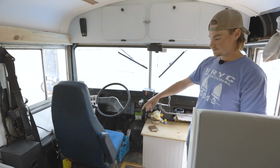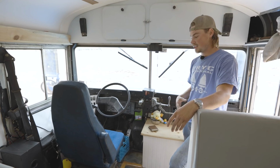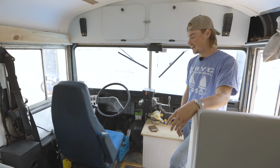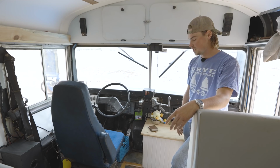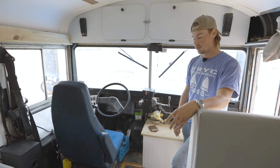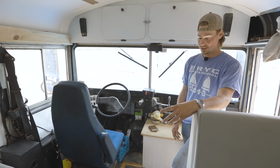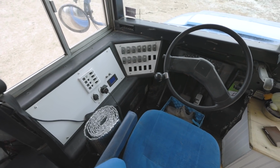And then the seat, when we got the bus, it actually had an old office chair that was just bolted to the frame and wasn't very comfortable. So we dug up an air ride seat, and we have a little compressor and regulator that's underneath the seat, and that has been the greatest thing, because when you're sitting in the bus for 6, 7, 8 hours a day, having a nice cushy ride is the best part.